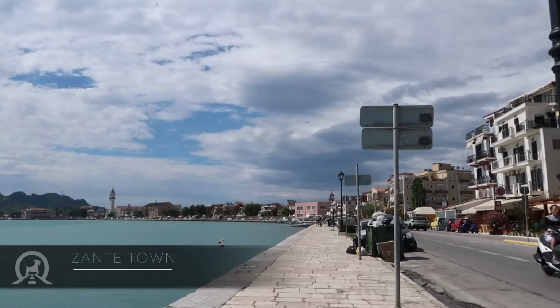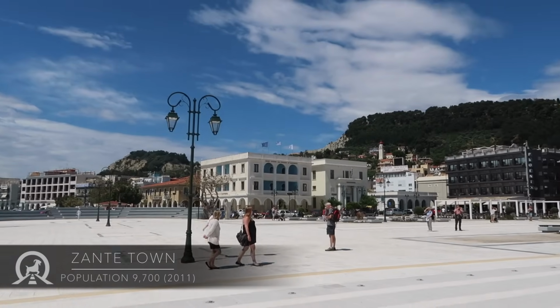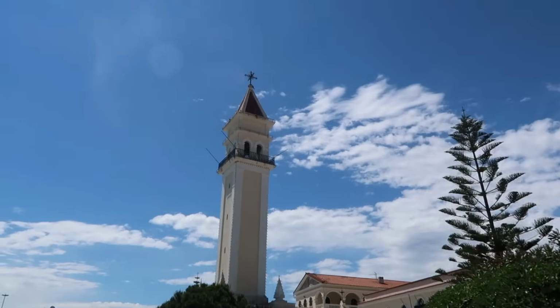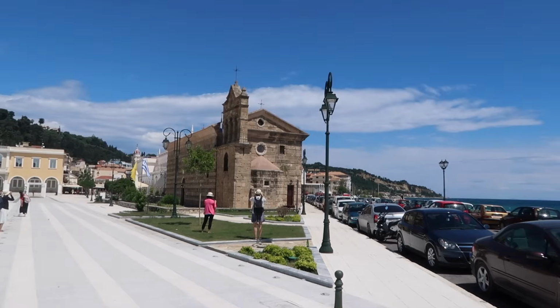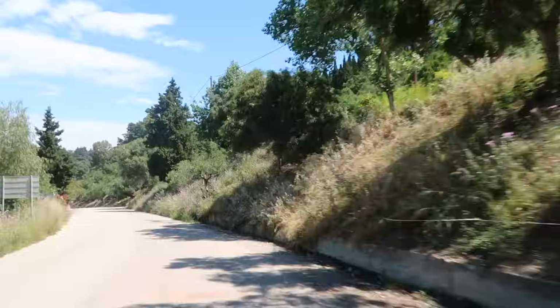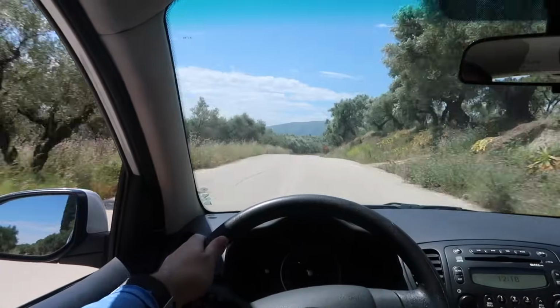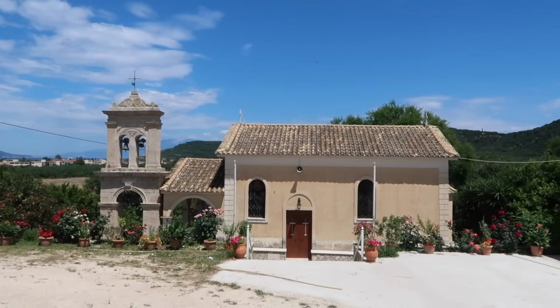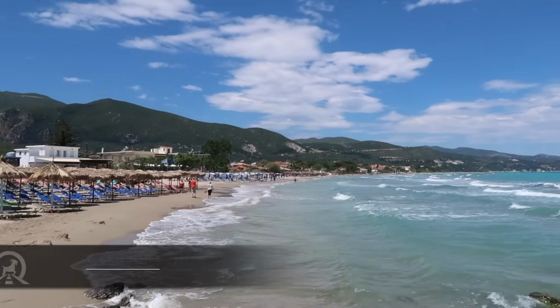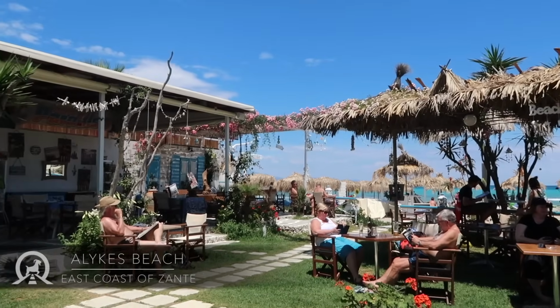Zakynthos, this is Zakynthos town. It's the biggest town on the entire island and it's where most of the local people live, and there's also a lot of tour shops and stuff here. We're just gonna have a walk along the water and have a look at the town. But it's still gorgeous, and there's a really nice restaurant here right on the sand.